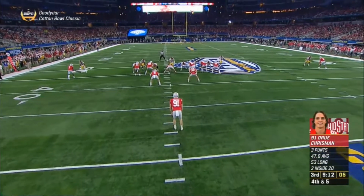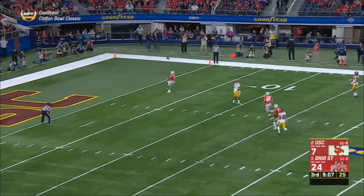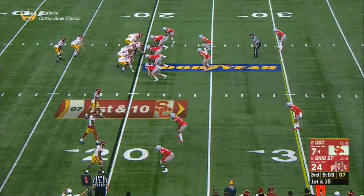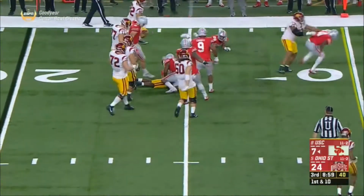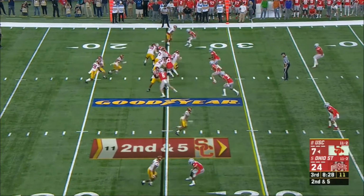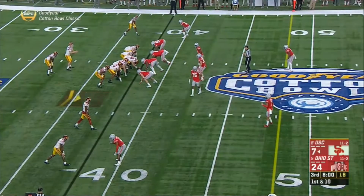Just opportunities they have to force these punts. Drew Chrisman just gets it away, and what a kick it is, spiraling behind Jalen Harris, and a big break for USC as it hops into the end zone. Out to the 20-yard line. To the ground, Ronald Jones gets to the edge. 39 yards rushing for Jones. This time a blast up the middle for Ced Ware. That's about as impressive as we have seen.